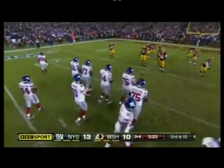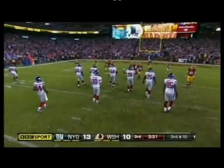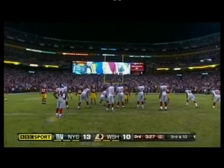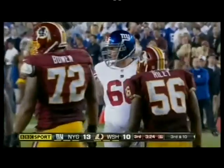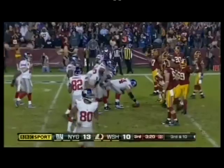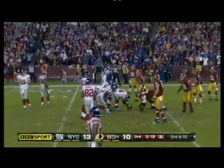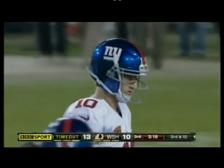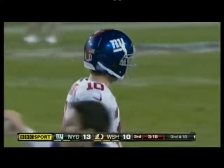See David Diehl, number 66, is checked into the game for the first time tonight at left tackle. Don't know if Beatty's hurt, Mike. Beatty on the sideline. Fletcher checks, Manning checks, clock running down. Timeout, Giants. Pretty big 3rd and 10. We have a penalty marker also thrown in the back. 3rd and 10 coming up.